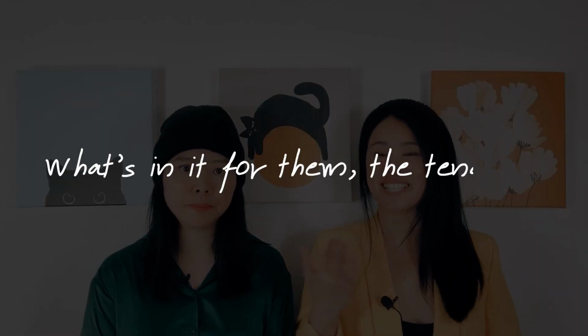What's in it for them, the tenants? Top-notch affordable housing with a responsive, reliable management team. When they have a problem, we're on it. This isn't just a place for them to crash. It's a home they're proud of. And that makes us more than just landlords. We're partners in a win-win deal. The tenants get quality living and we get an asset that grows in value, all thanks to them.